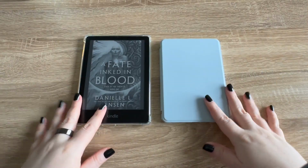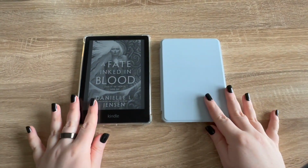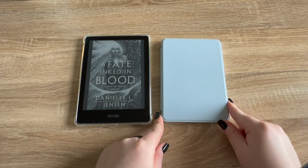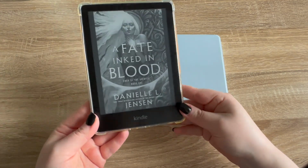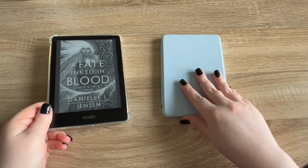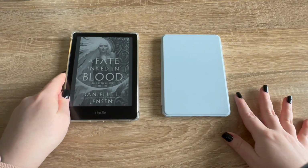All right, now that we only have these on the table so you can kind of see them, this one has a little flip case, which actually makes it seem bigger than it is. And this one also has a case that's pretty slim, but makes it seem bigger than it is as well. So I'm gonna take both cases off so I can just show you the devices all on their own.